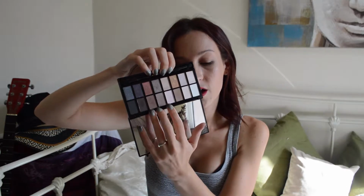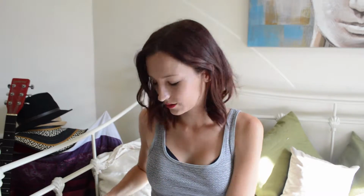I've got these 3 on my eyes today, and they're just really good. They're really soft, they're really pigmented, they last all day, they don't crease. Sometimes the darker shades will give you a bit of fallout, but nothing too crazy, just a normal amount.